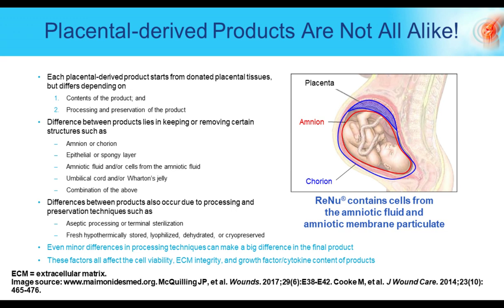And these placental products are a little bit similar because we tend to lump them together. Oh, this is an amniotic injection, but they're quite different. They're different in terms of what actually goes into the product, so the contents, and then how the contents, the original tissue, are processed and preserved. And that determines really what ends up in the final product.